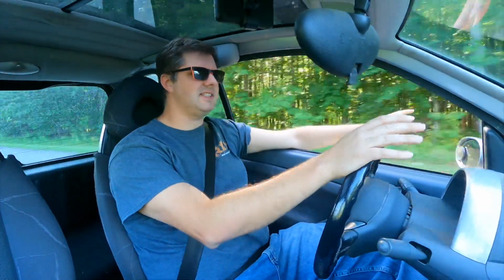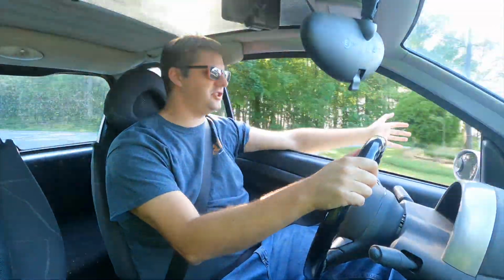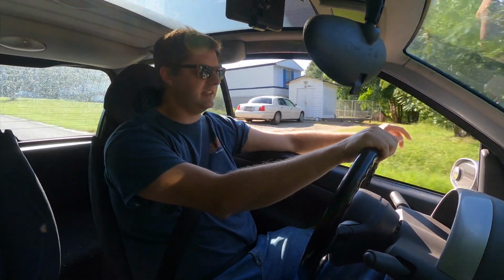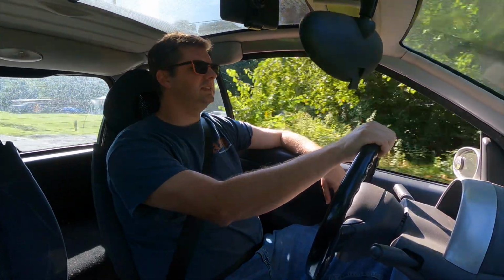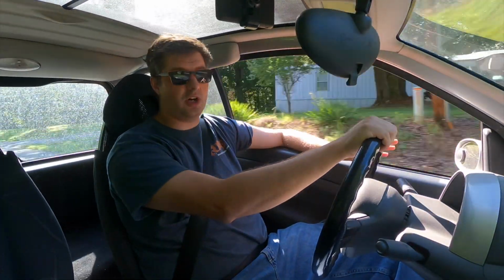Now, it does have AC. It doesn't work. I haven't looked at it yet. I haven't checked to see if there's a charge, if there's a leak in the system. That's something I plan on fixing. Oddly enough, you can get a cruise control for this car, which if I end up keeping it, which I might, I probably will end up doing. Cruise control is one of those things that I use all the time.